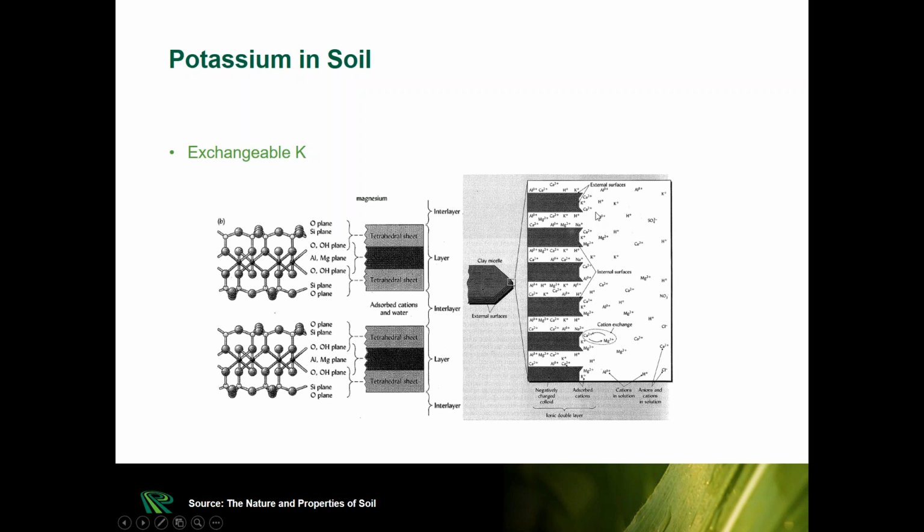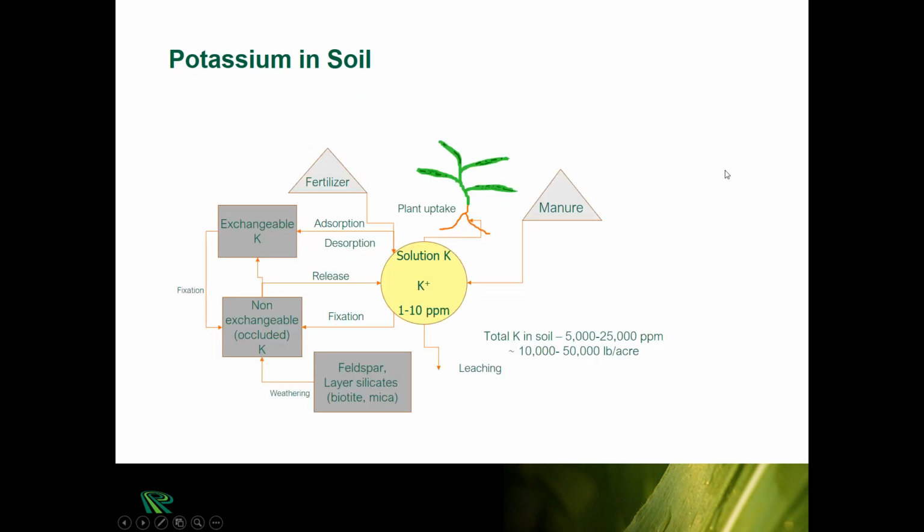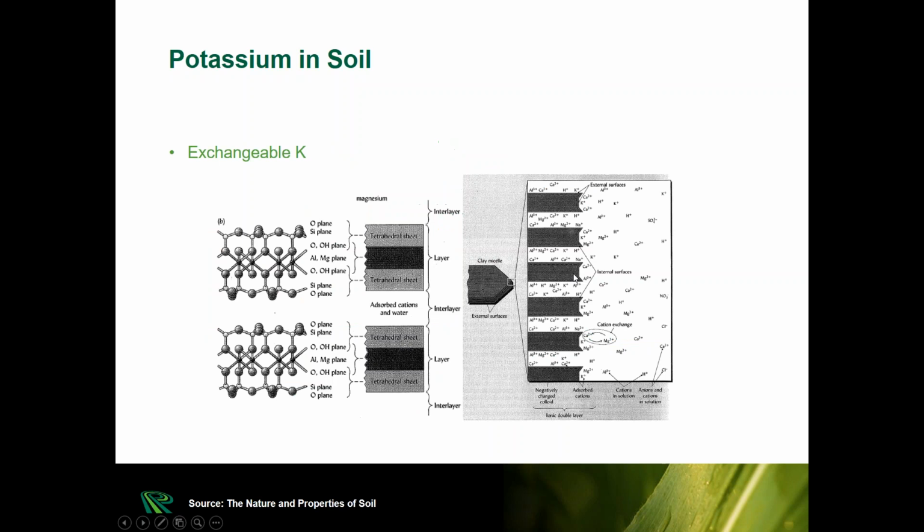When we're attempting to measure exchangeable K, this is the fraction of potassium that we're trying to measure. We're also going to capture what is in soil solution, but as you could tell from the previous slide, the concentrations are fairly low. What we're ultimately interested in is what resides on the surface of these clays that can replace anything being removed from soil solution. So our goal with fertilization is to ensure that we have an adequate amount of potassium residing on this exchange complex, so that as the plant is taking up potassium, something is readily available to resupply what's being removed. There's a lot in this slide, but that's all we're really going to take away from this particular informational piece.